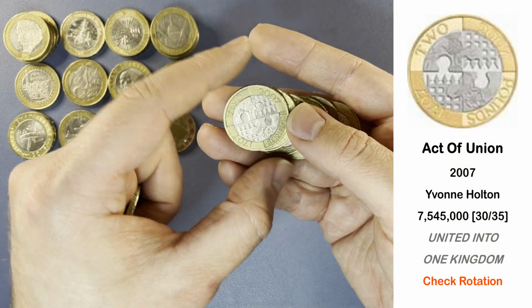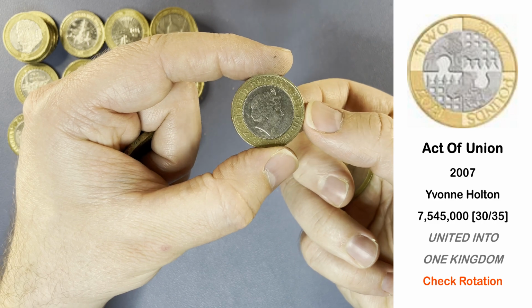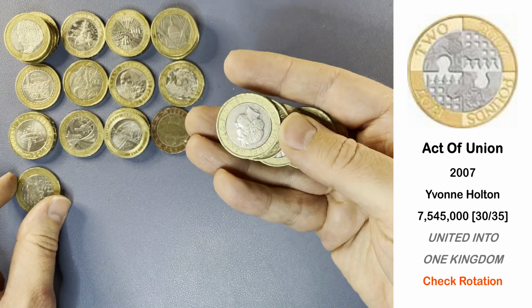Quickly followed by an Act of Union. So these ones are known to have rotation errors, so I'll just give it a little turn around. Absolutely fine though. That one's going back to the bank.